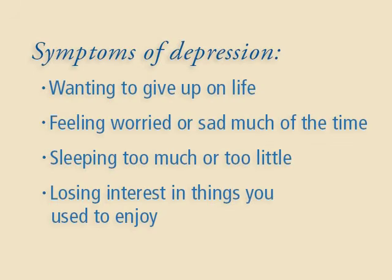Talk to your doctor right away if you start feeling you want to give up on life. This is a serious symptom of depression, which your doctor can treat. Other symptoms include being worried or sad much of the time, not being able to sleep or sleeping too much, or losing interest in things you used to enjoy. If you have any of these symptoms, especially for longer than a few weeks, tell your doctor. Depression can be common with a heart problem, but you deserve a chance to feel better.